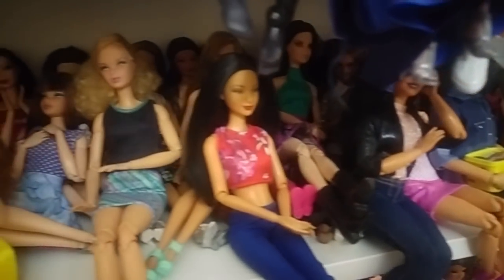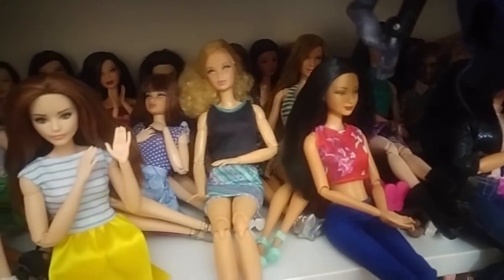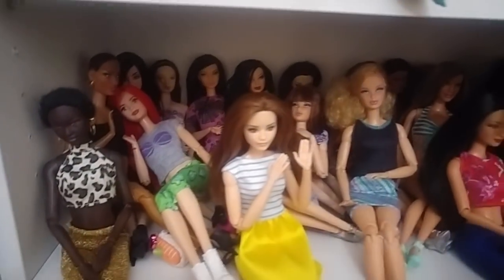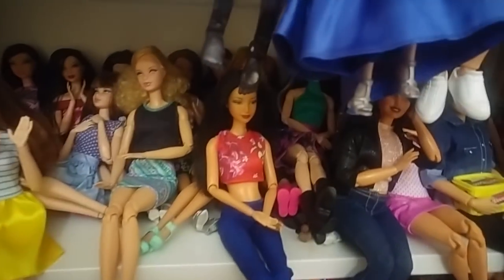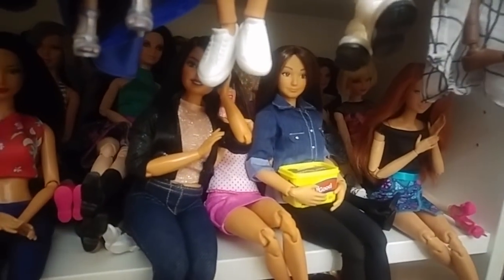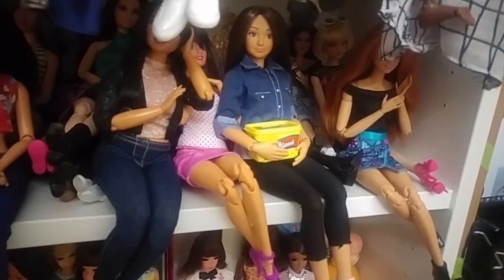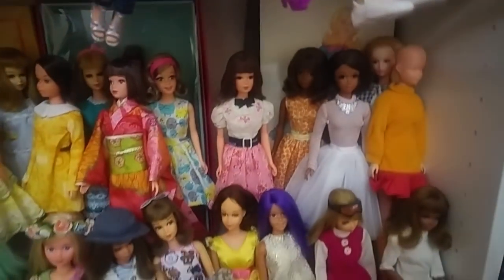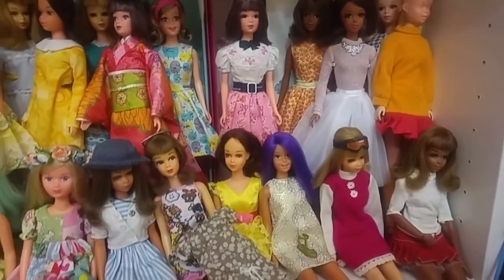And moving down is Lamley with a delicious bucket of margarine. A couple of other dolls, but this is mainly the dolls that have collector's heads and stuff. Again, it's not very organized, but I can access them, and I do like being able to just sit down and look through them. And yeah. Moving further down is my Francie doll shelf.